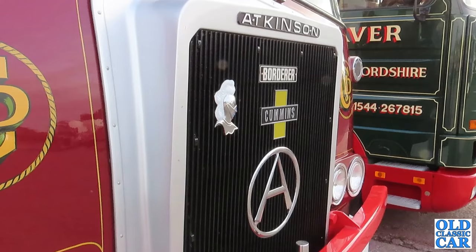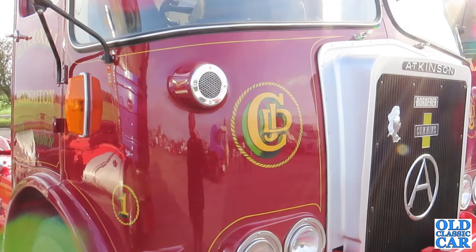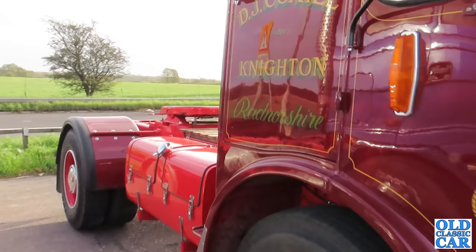The sun's coming out as well, fantastic. What more could we ask for? Just look at the paint finish on that. Shouldn't be underestimated just how much time and effort it takes to keep these old lorries in this kind of condition. One run out down the road and they become filthy. There's a Foden heading past.